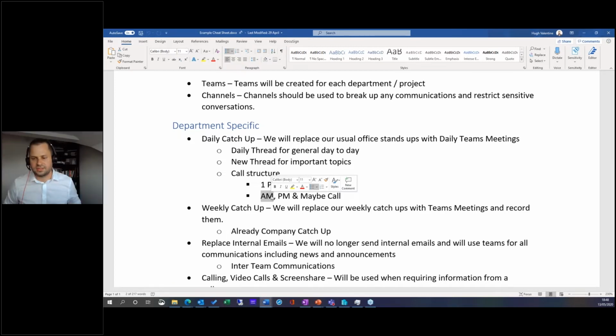But we can also then define a call structure. So lots of companies have just let people find their own way with Teams, but we find it's good, perhaps just give users a guidance. So we say, as an example of what we do, a call in the morning. So at the start of every day at 8:30, we have a general catch up. And that's not just work, we do a lot of social around that. So it's, how are you? Do you have a good evening? Then we talk very briefly as a whole company about what our tasks are for the day and any issues that we have.